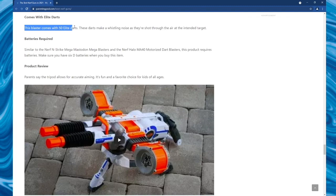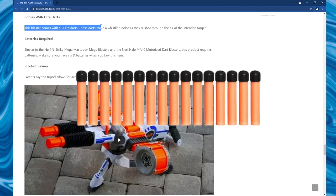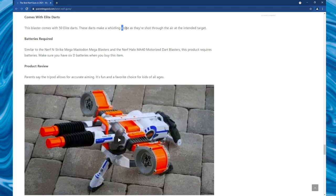This blaster comes with 50 elite darts. These darts make a whistling noise. No, they do not. Those are whistler darts, and this blaster does not shoot them, as they're shot through the air at the intended target. It does come with 50 darts, though.